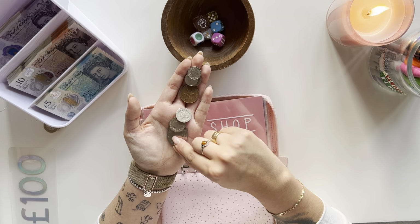How is everyone doing? I hope you are doing well. I'm filming this a little bit early because it is my stepsister's hen party, so I'm actually going up to Scotland at the weekend, and I've got loads of stuff to do. So I just want to get it done so at least I can just crack on and get the rest of my to-do list marked off.